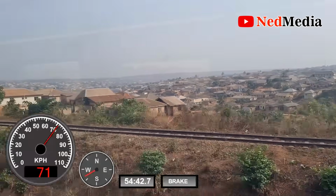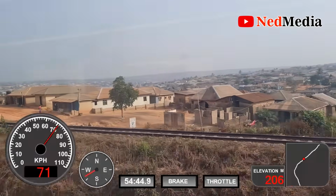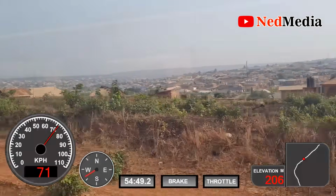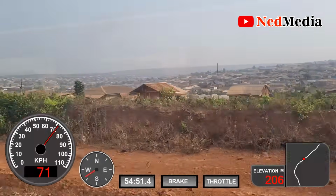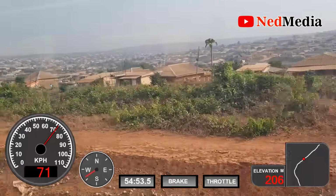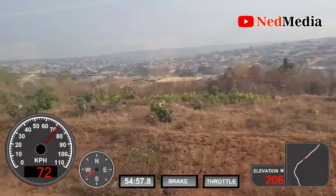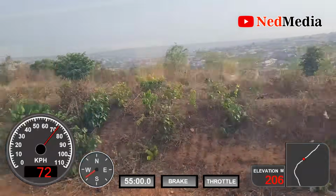Alright, here we are. It didn't gain much speed from the last curve and we're almost there. It's slowing down to take the curve at 71 kilometers per hour, and the speed just shoots up again immediately after the curve.